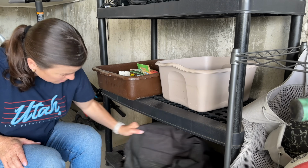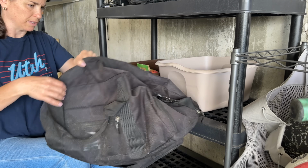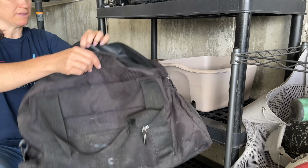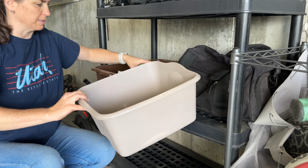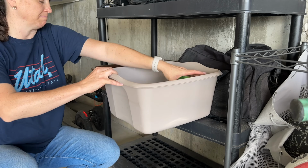All right, this is a soccer bag that my husband used for when he was a coach, but he's not a coach. Just has a few things in it. But I think he said not to get rid of this one yet, so we'll hang on to that. Actually, I'd rather have this bin. Oh, so dusty.